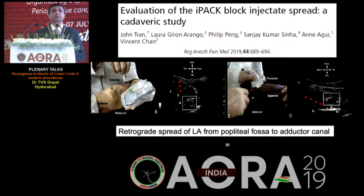This was a recent study published by Sanjay Sinha, Vincent Chan, and colleagues. It was a cadaveric study in which the authors compared two approaches to the IPAC: the proximal approach, which was performed supine, and the distal approach, which was performed with the cadaver in prone position. With both these approaches, they noted that there was a retrograde spread of local anesthetic from the posterior plexus into the adductor canal. So we can probably conclude that when you perform an IPAC, it somehow strengthens your adductor canal block also.